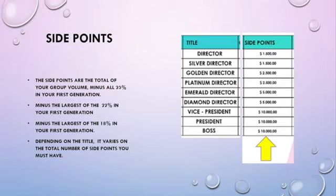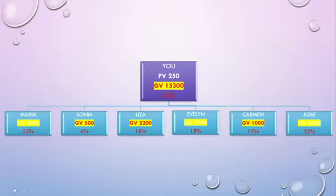As you start to reach this leader level, it's important to keep track of your side points. So let me show you how we actually calculate those side points. This is a side point chart. Here's you, and your PV is 250 and you have 15,300.